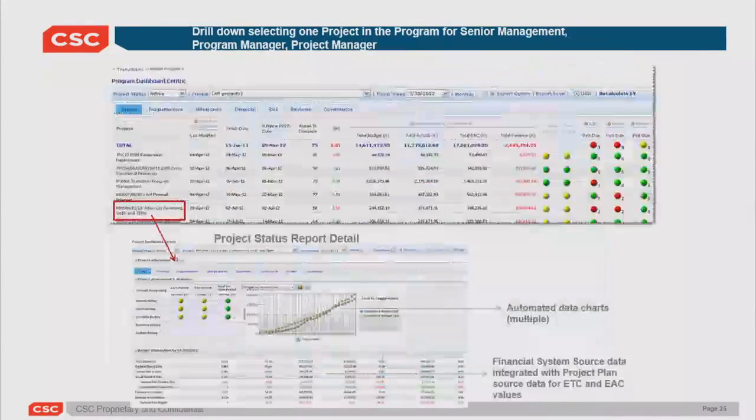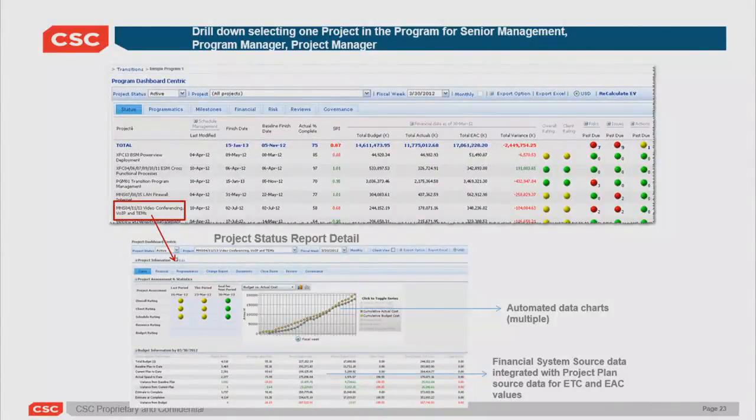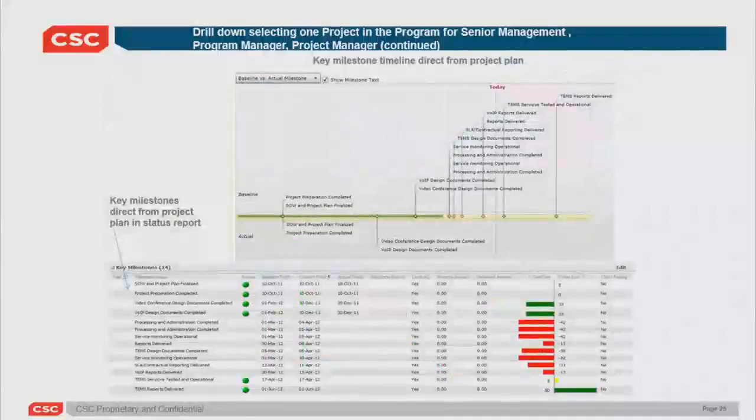And then this dashboard here that shows budget, there's a drop down. I give you a couple different options looking at earned value data, looking at even some of your milestones. So again, the milestones section in the status report is fed directly from the project plan. And so this is just a timeline view that we put together for the milestones.